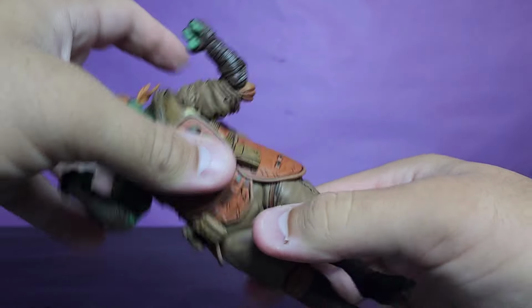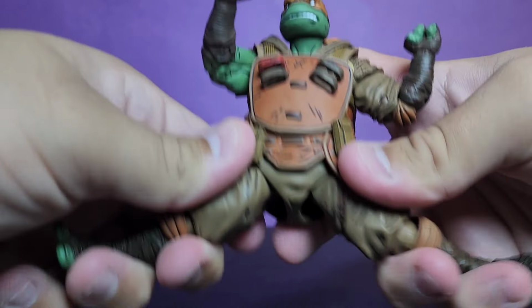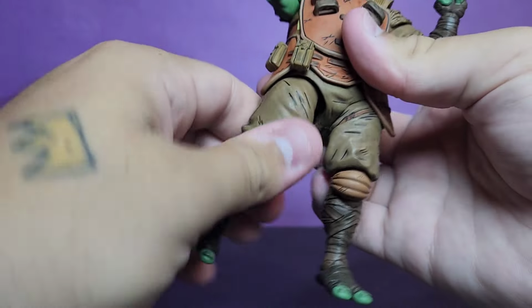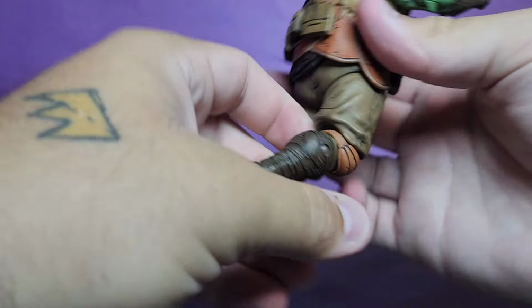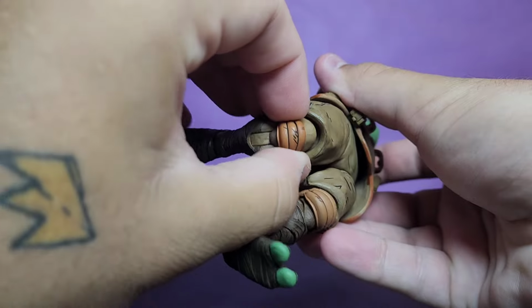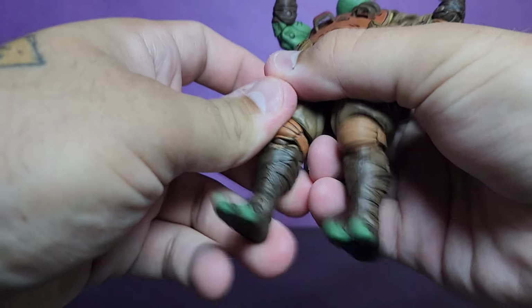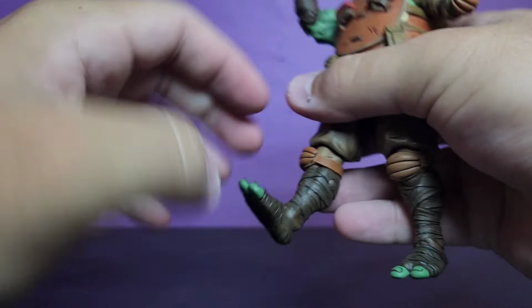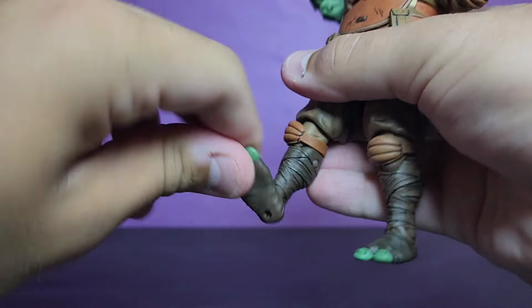So, I expect that with turtles. It's not that big a deal. Hips go outwards, only that far. They'll go down. He'll kick forward that far back. Upper thigh swivel. Double jointed knees, which I kind of like the way they did the knees here. Looks good. The pads are a separate piece, which is good. And it'll rotate in there as well, but it doesn't look weird, so I'm okay with it. And then the ankle goes down and up and will pivot.